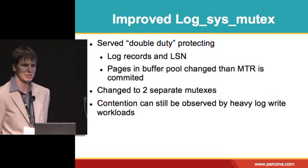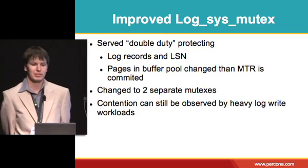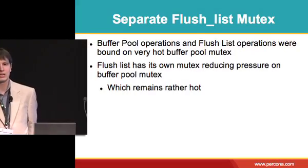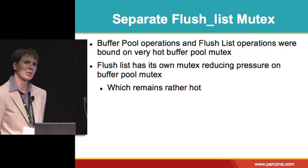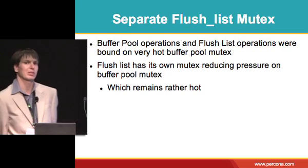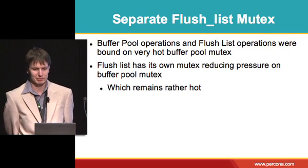Separate flush list mutex. That is another one. There was a buffer pool mutex which was responsible for a whole bunch of operations, and now it was split into a number of mutexes, and one of them is the flush list mutex. So in case there are a lot of flush operations going on, you can get better performance.